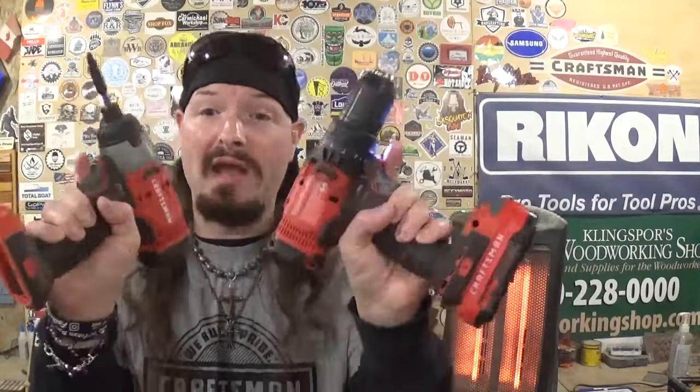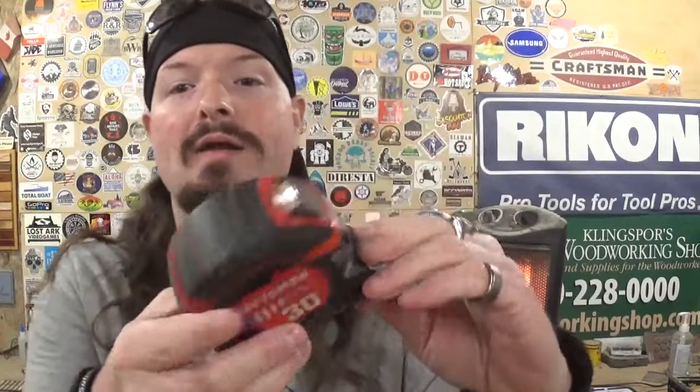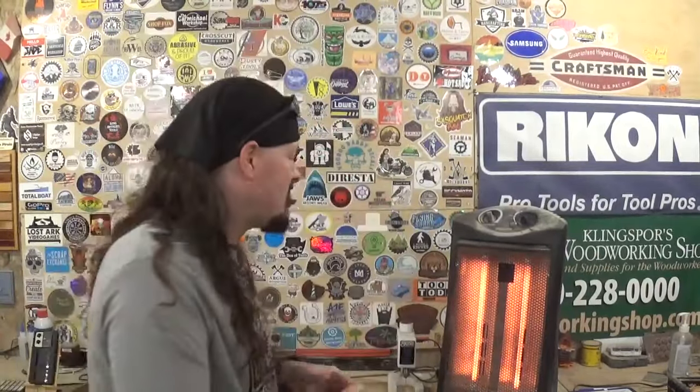I do have a Craftsman tape measure that Craftsman sent to me, so I'm thankful for that, as well as that tumbler that I've been drinking my ice water out of. It has some nice bold print there. It does have the quick lock on it, and you just simply press the button to bring the tape measure back home. It usually lives back here on the workbench with my CA glue and activator.